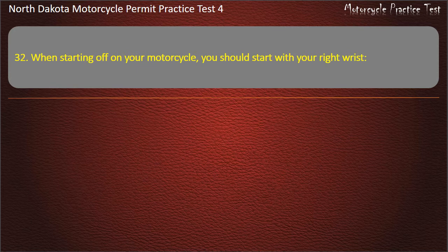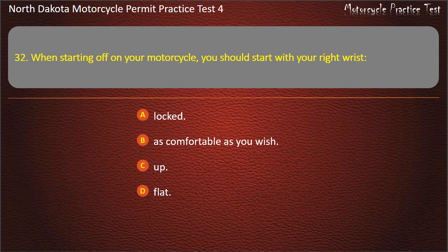Question 32. When starting off on your motorcycle, you should start with your right wrist locked. As comfortable as you wish. Up. Flat. Answer. Flat.